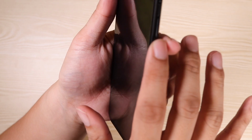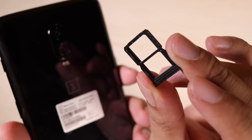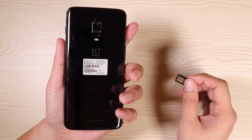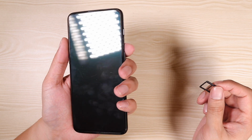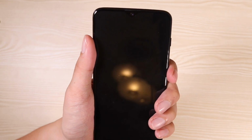At the right side we have the power button, this slider right here, which I'm gonna check later. And at the left side, we have the volume rockers and the SIM tray. And there you go, guys. Dual nano-SIM, no expandable memory. But the thing is, guys, this starts at 128 gigabytes of internal storage, and that's actually a lot. And you can go up to 256 gigabytes of internal storage if you want to, but it's gonna cost you more. And it's time to open the OnePlus 6T.